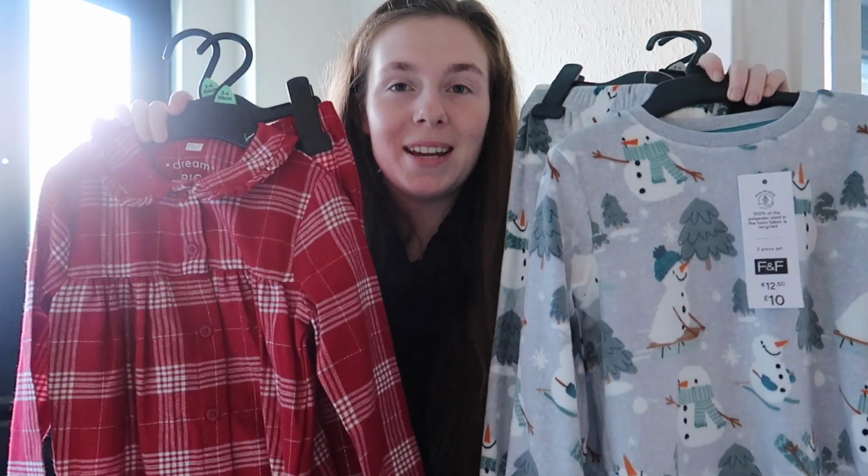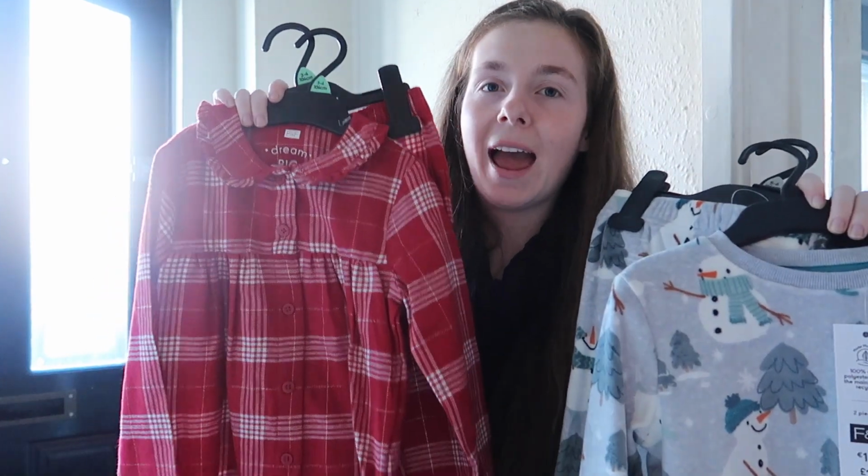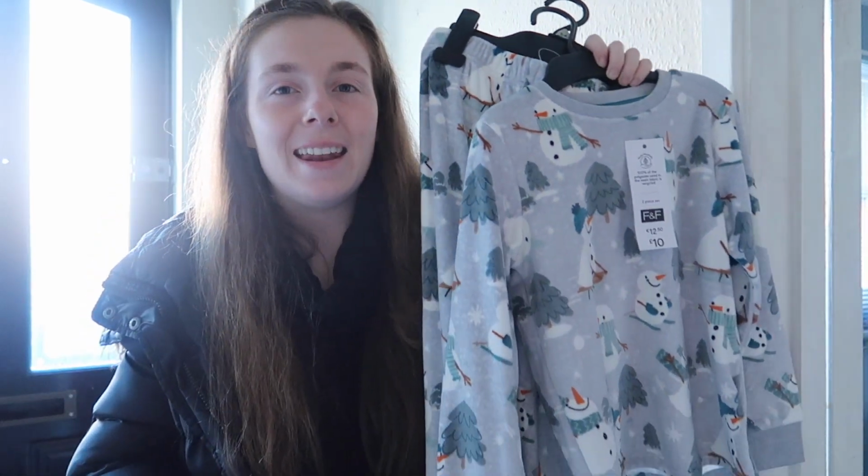So this is their Christmas PJs. We've got this one for Aubrey. I really like this design, the colour, everything about this. I think she's going to love it. She's going to look so beautiful in those. And then I got this one for Cole.